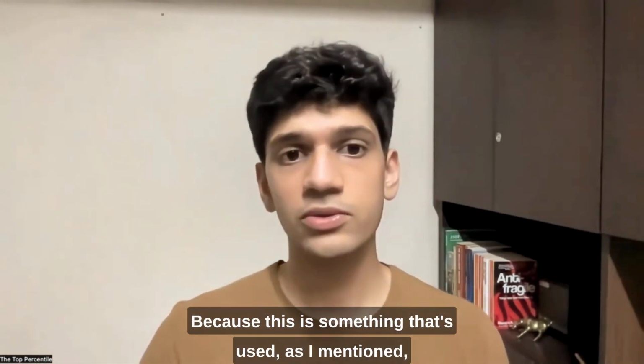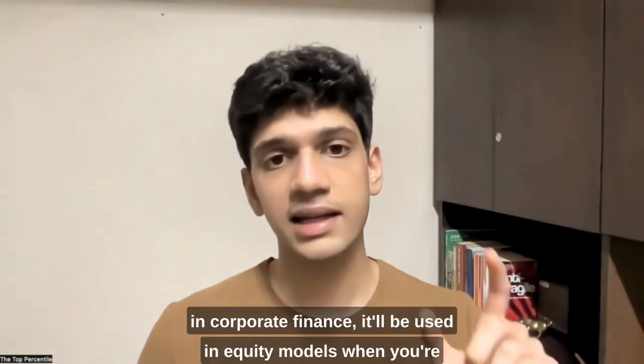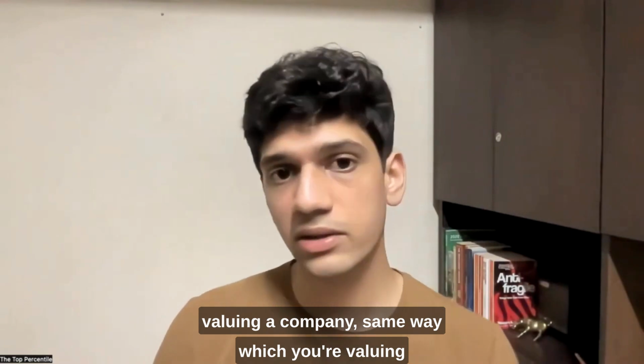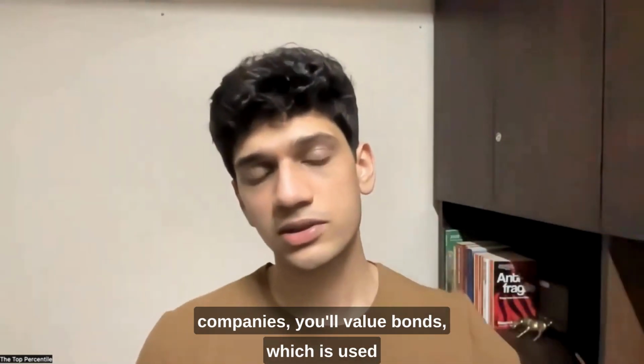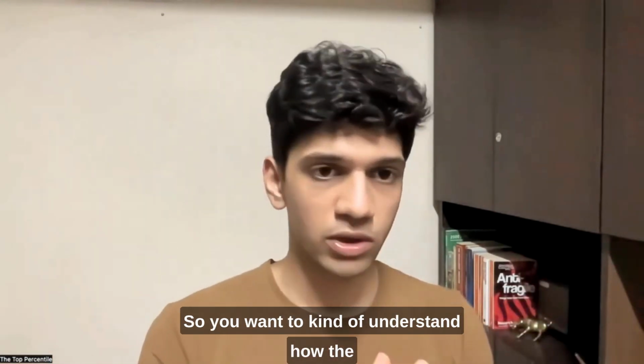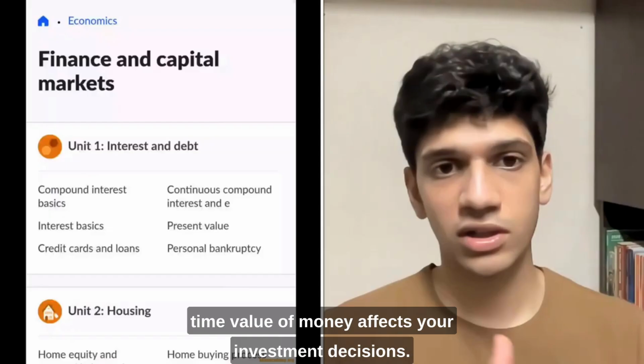Because this is something that's used, as I mentioned, in your corporate finance. It'll be used in equity models when you're valuing a company. Same way, when you're valuing companies, you'll value bonds, which is used in the capital and credit markets. You'll use a lot of these things each and everywhere, right? So you want to understand how the time value of money affects your investment decisions.